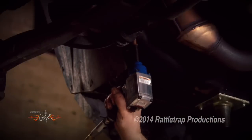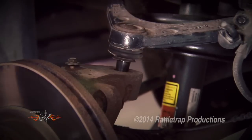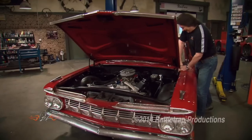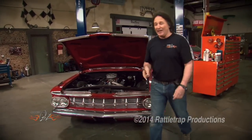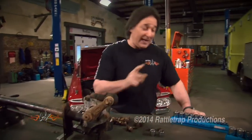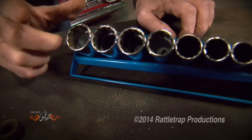You know, one thing that every gearhead is going to face at one time or another is rusty hardware. And there's nothing worse than rounding off the head of a rusty bolt when you're trying to remove it. But before you get mad and throw that wrench across the shop or reach for some specialized hardware, the solution might be in the socket that you're using, because you should be using a 6-point socket on rusty hardware, not a 12-point, and here's why.